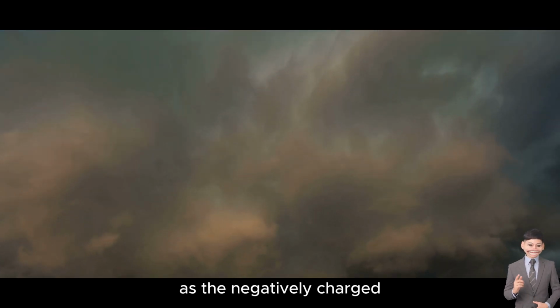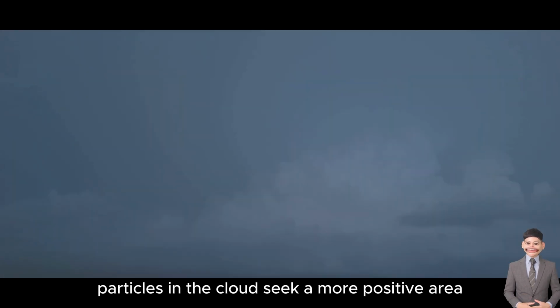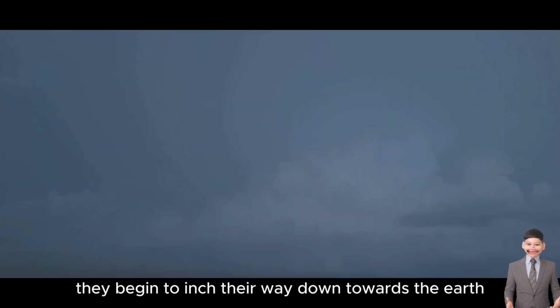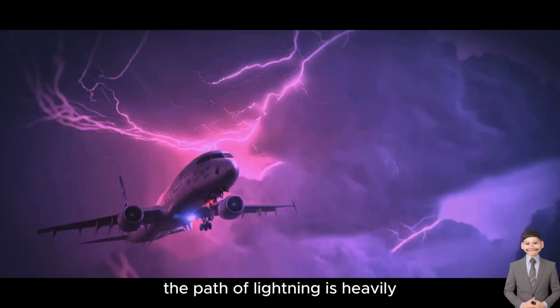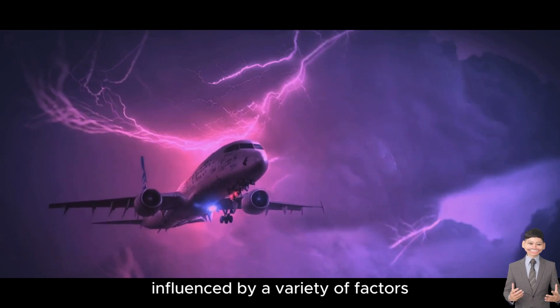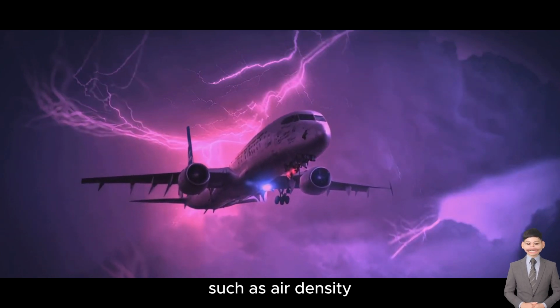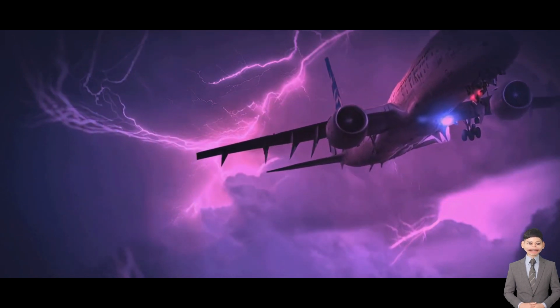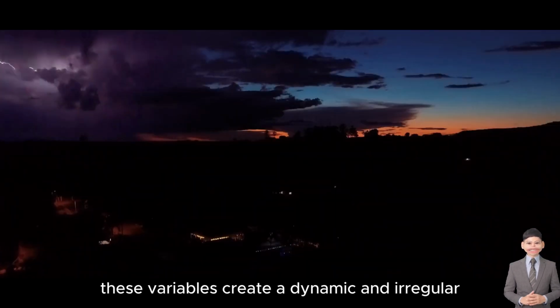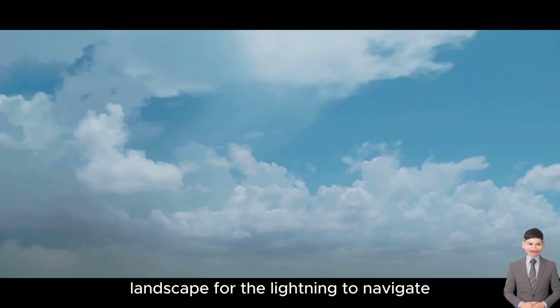As the negatively charged particles in the cloud seek a more positive area, they begin to inch their way down towards the Earth. It's not a smooth descent though, and here's where things get interesting. The path of lightning is heavily influenced by a variety of factors such as air density, temperature, and the presence of dust or other particles. These variables create a dynamic and irregular landscape for the lightning to navigate.